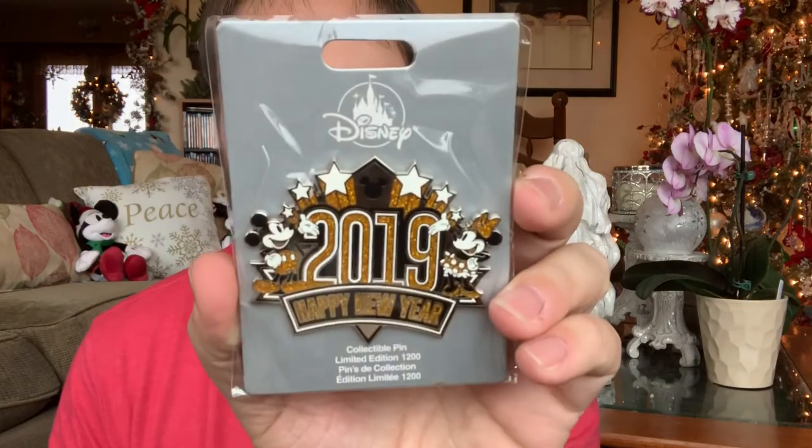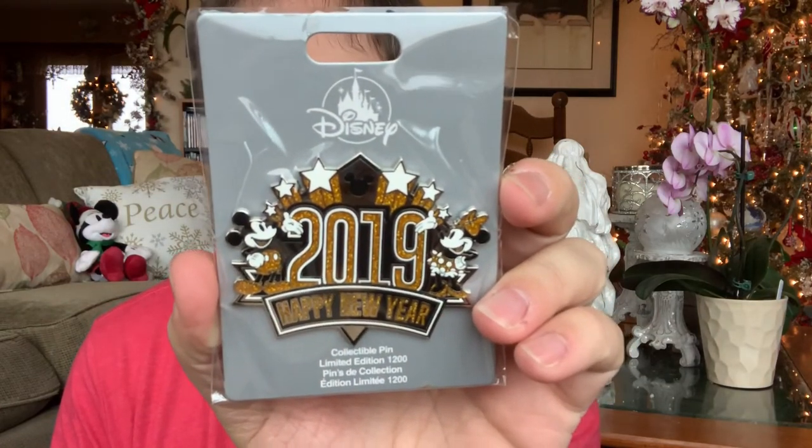It's a decent sized pin, and considering that I paid more for smaller pins that had larger edition sizes, and I got this for only $12.95, I was really ecstatic. So when it came in, I was very pleased. And it is the Happy New Year 2019 Mickey and Minnie Disney pin.